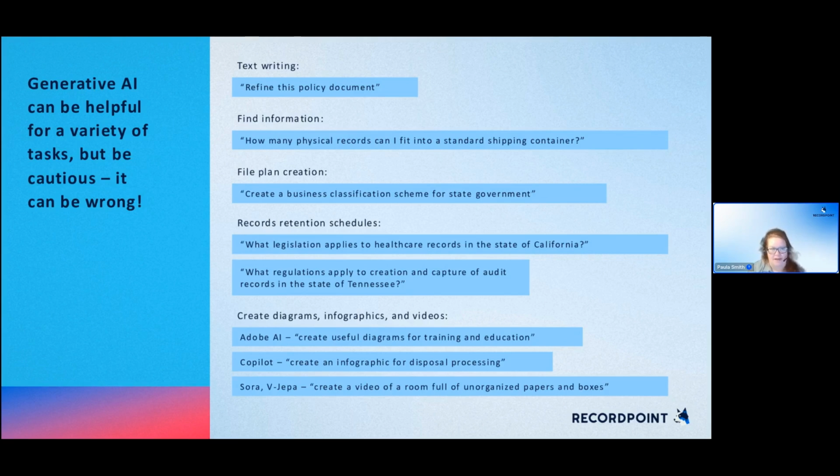So looking for those kind of ways of making really high quality diagrams and infographics that help us talk to people about what it is that we do, that talk to people about what their roles are and what those components are. Now, you're lucky with ARMA, you do have also a lot of resources in your environment where you can pull from some of those, but maybe you can use those and again improve on them and share that with the community. I can use Copilot to create an infographic for disposal processing.